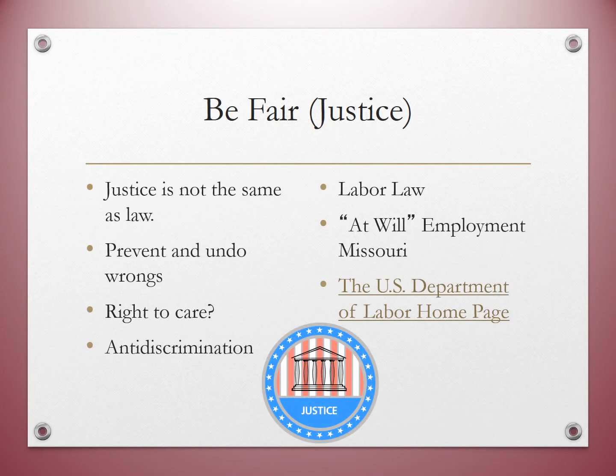Justice is not the same as law. Justice is the obligation to be fair to all people regardless of their age, gender, race, or any other factors. It is to prevent and undo wrongs. We have laws that provide anti-discrimination. We have labor laws to protect the worker. In Missouri, we have at-will employment. And you can also check out the U.S. Department of Labor homepage to check out any laws that are in question.